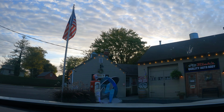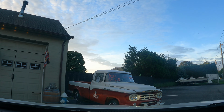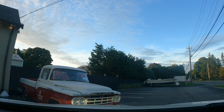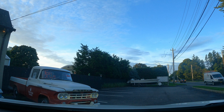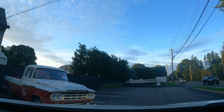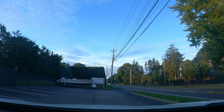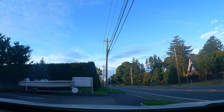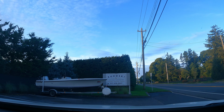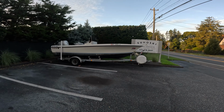Ooh, look at this old Dodge pickup. Guessing that's vintage 60s. Maybe we'll take a quick look at that. Now that might be an 18 SeaCraft. Interesting. Maybe a 20. Could be a 20. Let's see what we can find out about it. Zuhowski Custom Carpentry. All right, let's go take a look at it. All right, a lot of info on it.